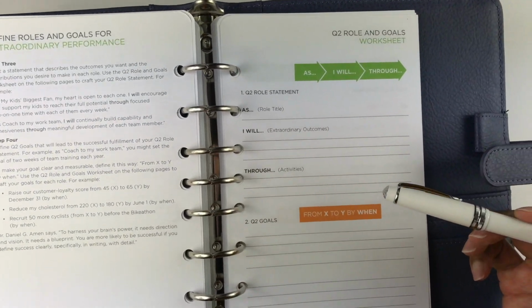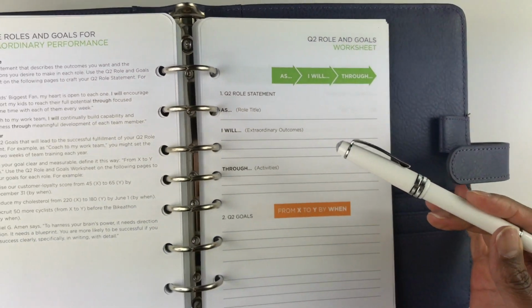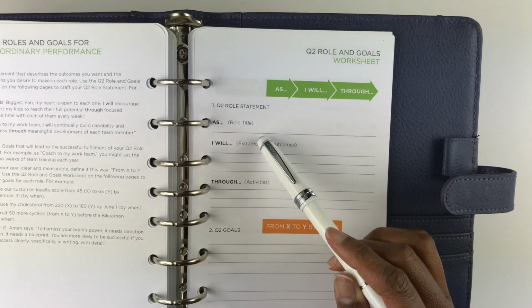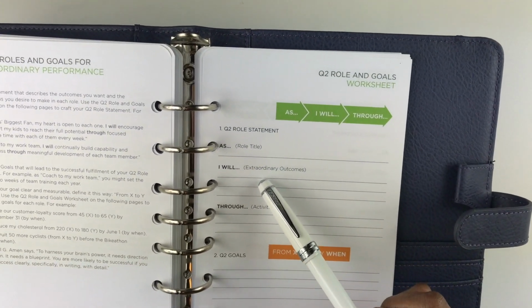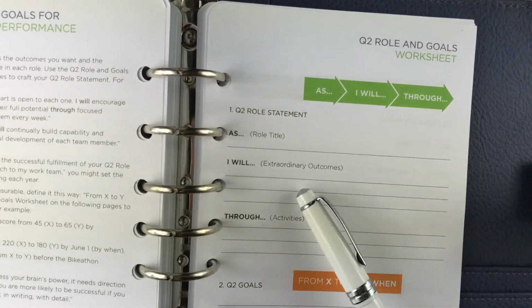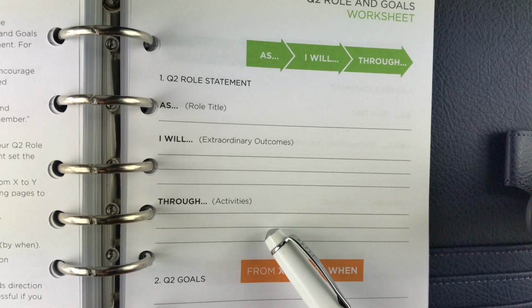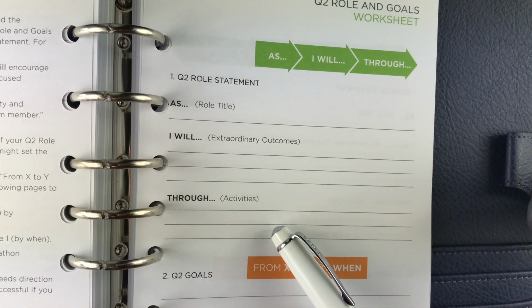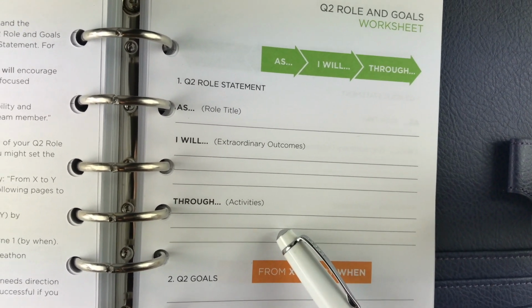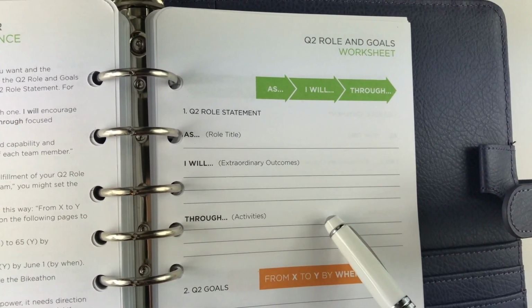And this is nice. This is a Q2 roles and goals worksheet. It has on here your Q2 role statement, and you put your roles. So for example, as a daughter, I can put, I will be a supportive and caring daughter. And it says here through, and I can list my activities by making sure I call and check on my mom at least 3 times a week.